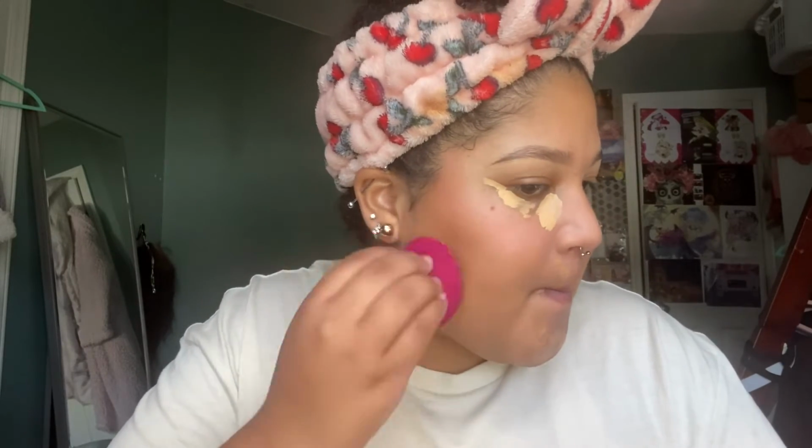Okay, so let's go ahead and just buff it in. Okay, so this is how the complexion's looking. We look really glowy. There's still no product on my forehead, so that's just my forehead naturally. I want to go ahead and set with this puffer. She does have pigment to it, so if you're a lighter complexion than me, it's going to turn you orange from what I've seen in reviews. But for me, it looks perfect. I don't oxidize with this.